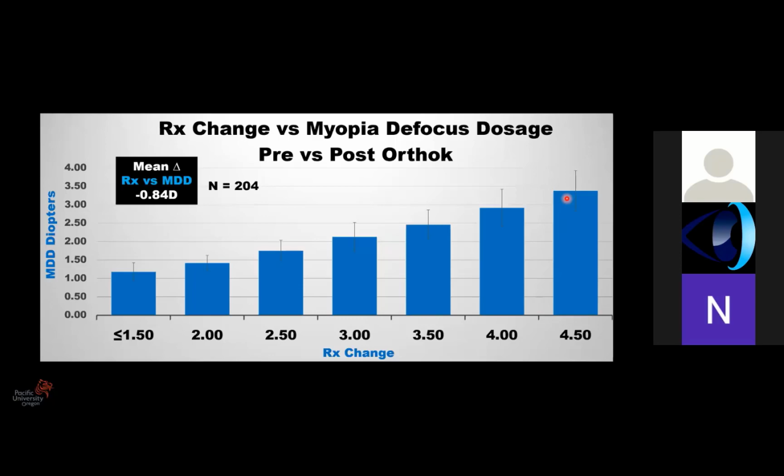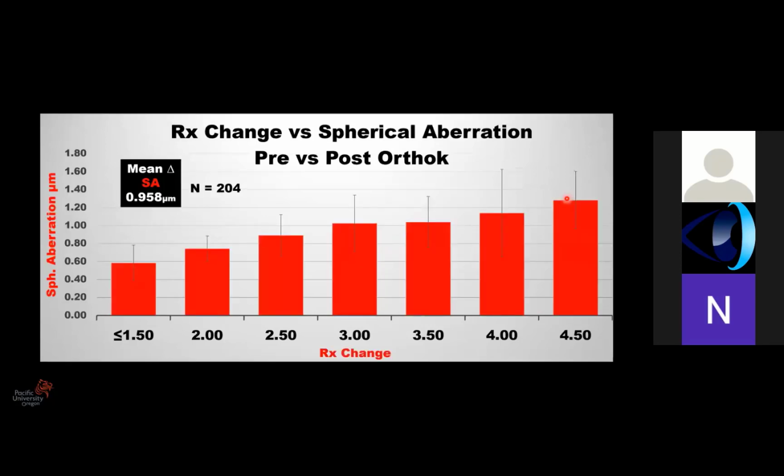If we switch over to spherical aberration, you see a similar story, that the low myopes had a modest amount of signal. The higher treatment effects, the 4 diopter effects, had a much higher spherical aberration increase. So Steve, this might lead us to question, do we get better myopia control fitting a higher myope versus fitting a lower myope? Should we be doing something else for that -1 patient?